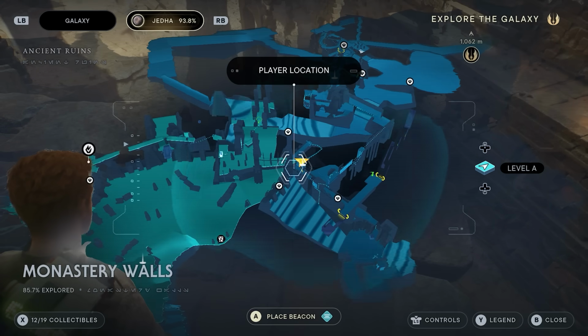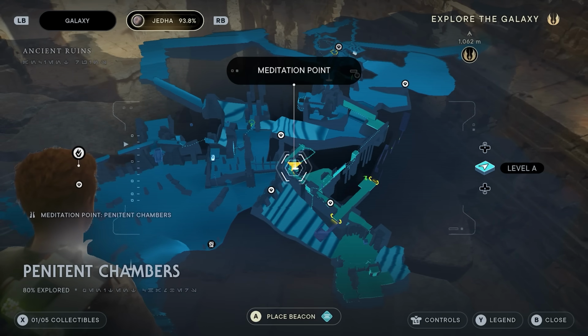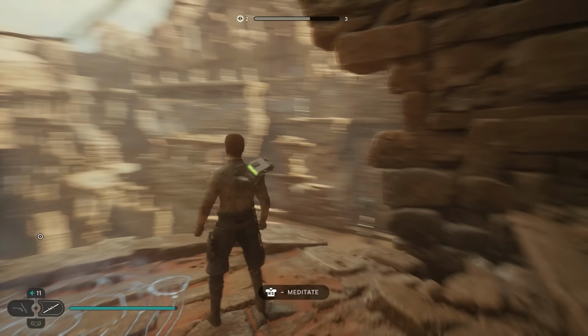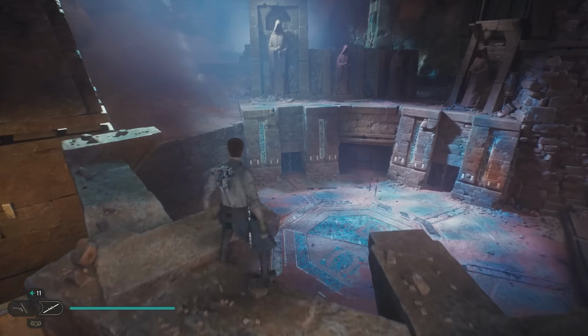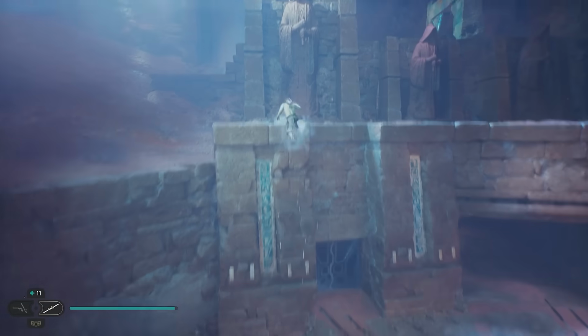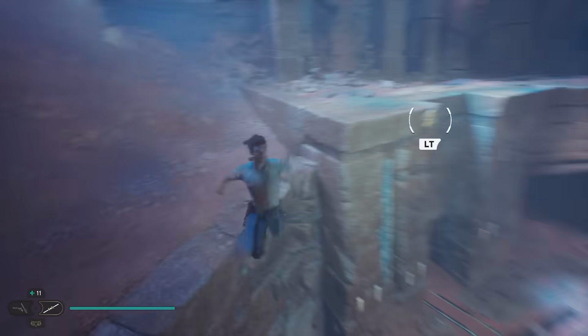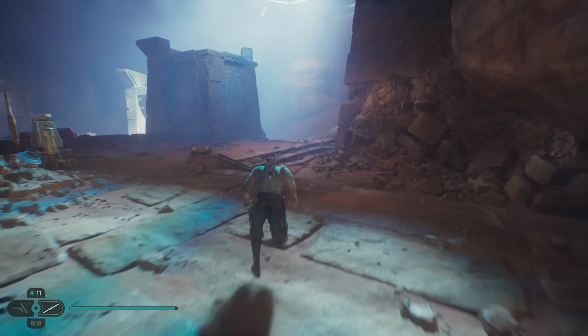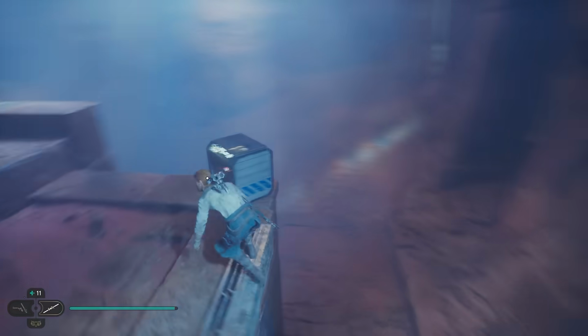And then to find all the different colors for the Wanderer jacket, we want to go over to the Penitent Chambers. This is the second meditation point that you find on Jeddah, and this is where you meet Marin for the first time. Now when you're in this open area, you want to climb your way over to the top, head over to the right side where there's going to be a wall that you can run up on, and then make your way clear to the very top where you'll find the chest that contains all the different colors for the Wanderer jacket.